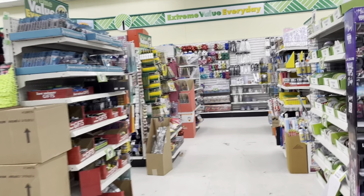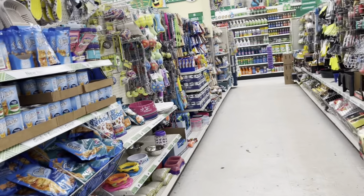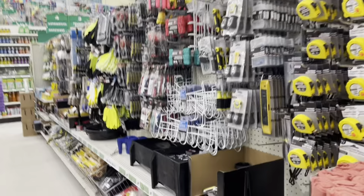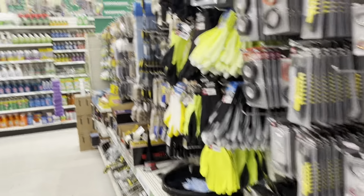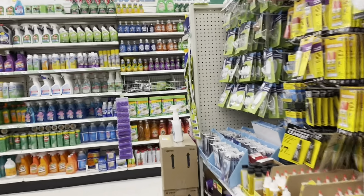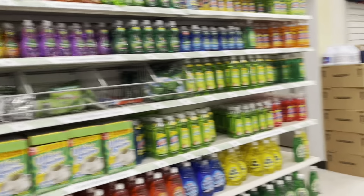You guys, I think that is it for my Dollar Tree shop with me. You guys have seen like all the scrubbers and shop towels. Those are shop towels, okay. And everything else, I don't see anything else that's probably new.